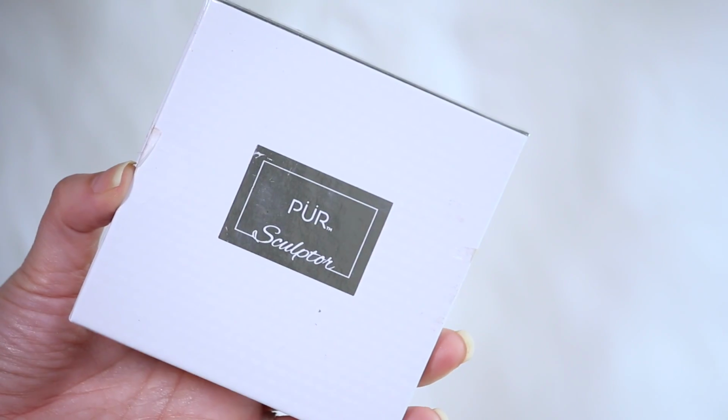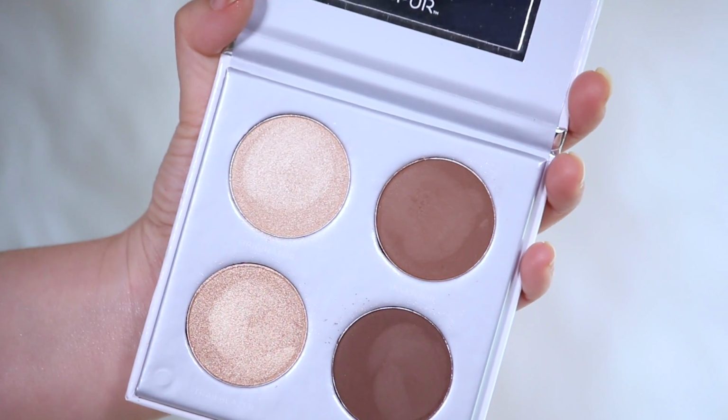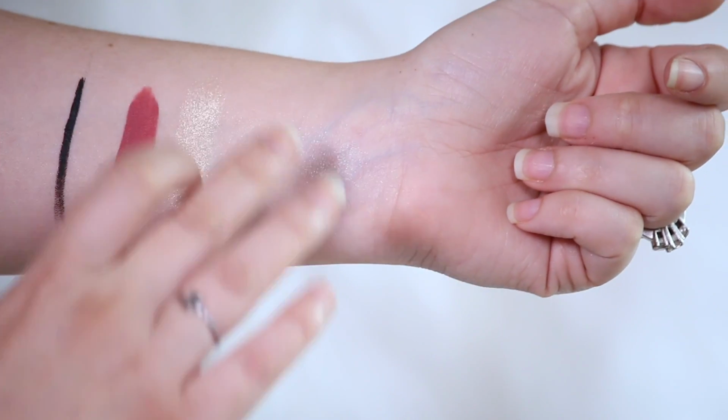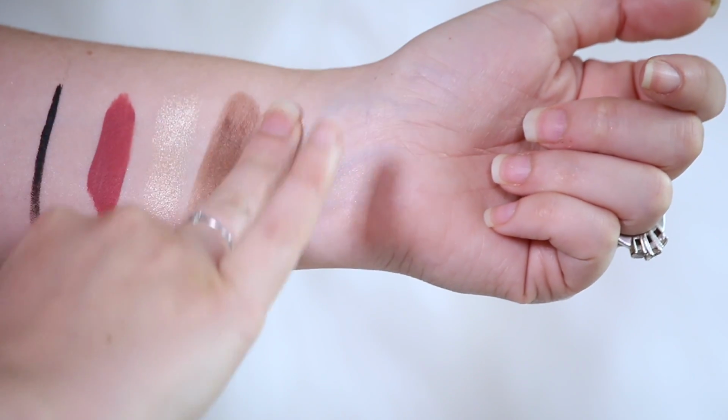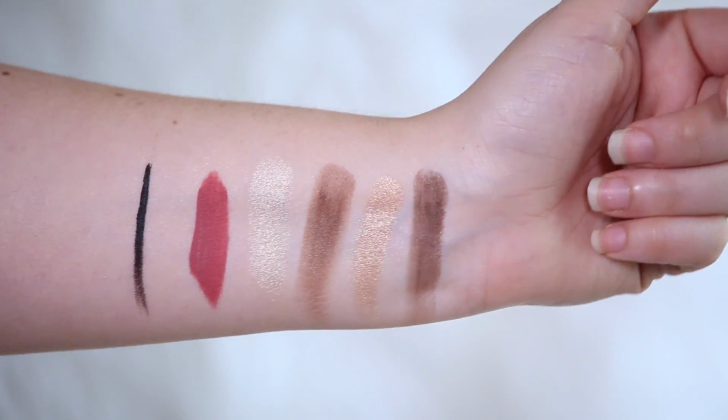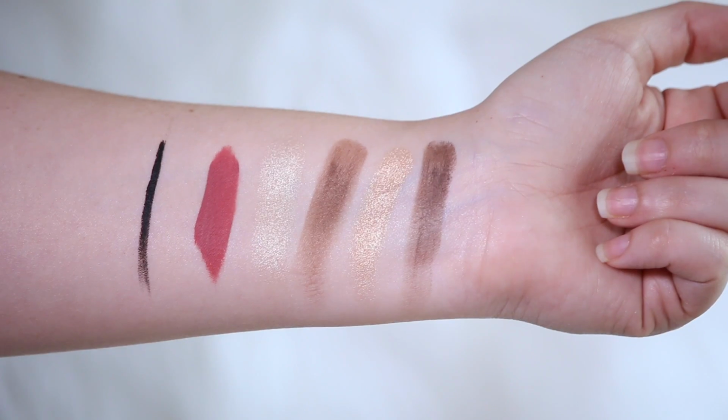Oh, well that looks nice. That might work. And I would imagine that would work for a lot of skin tones. Of course, not every skin tone, but a lot of skin tones. Ooh, it feels very soft too. I'm surprised, because usually Pure products are not usually very soft. They usually feel kind of powdery to me.